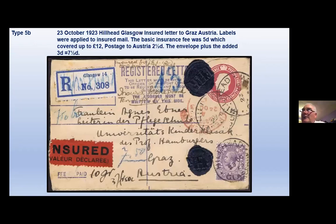Here's one from 1923. It's been insured, so it was actually containing something of value going to Austria. And it's got the insured label attached to it, as well as the Glasgow registration label, which has a few scores on it that seems to have been from the German post office. The basic insurance fee was 5s, which covered up to £12. And you can see up at the top up here that it tells you what it's insured for. The postage to Austria was tuppence halfpenny. The envelope plus the added threepence equals sixpence halfpenny, which was enough to pay that 5s plus the tuppence halfpenny postage.